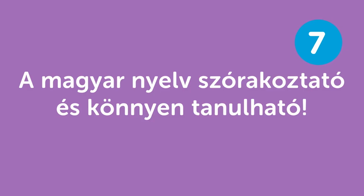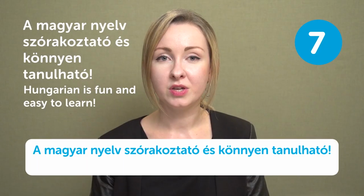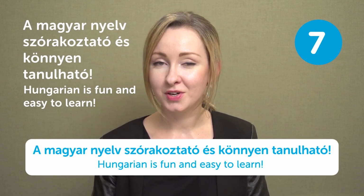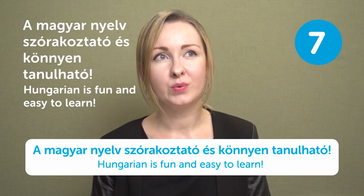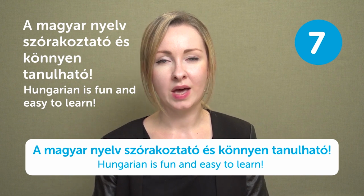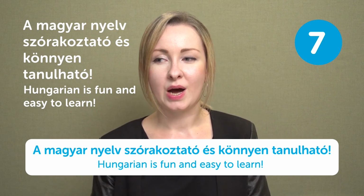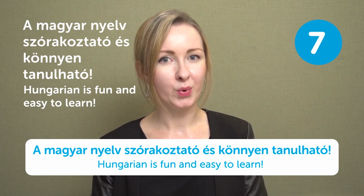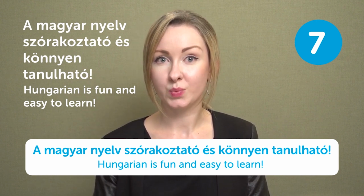A magyar nyelv szórakoztató és könnyen tanulható. Hungarian is fun and easy to learn. That's right. Hungarian language is very interesting, I think. We have a lot of sounds, various ways how we can talk about something or even say a word. Because of that, our literature is pretty rich as well.